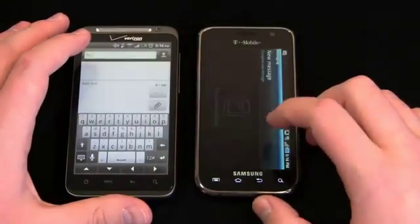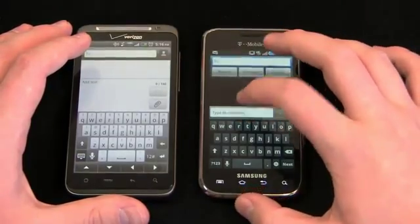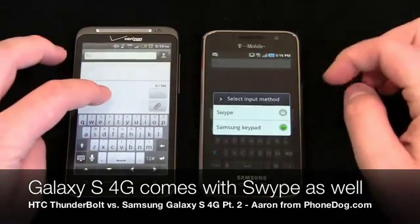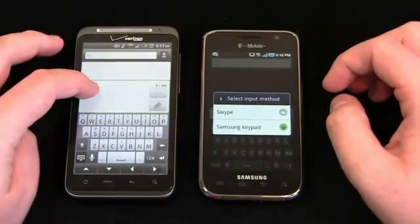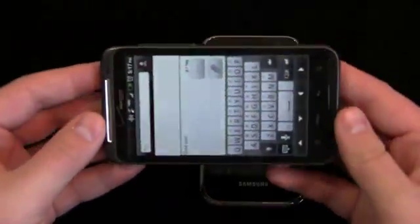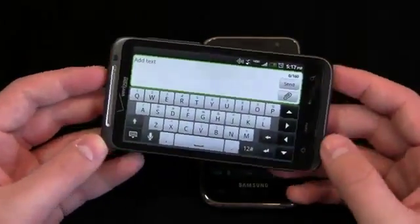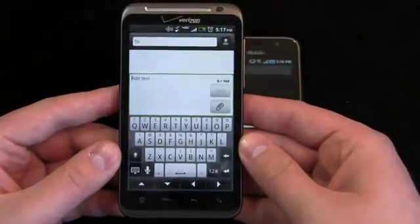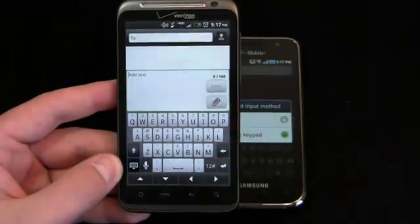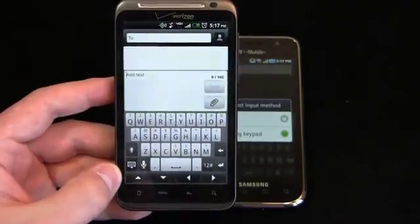Now you get a couple of options with the Galaxy S 4G. Let's see, new message, and we'll type to compose, and you can see input method, a couple of different options. You get swipe or you get the Samsung keypad. No additional options on this one. So you can see it's just the HTC Sense keyboard, and that's it. Now again, the 4.3-inch display makes this very easy to type on in both portrait and landscape mode. You have the directional keys over here. You have those in portrait mode as well. So for somebody coming from the Evo, it's a little bit easier than somebody coming from another 4.3-inch display that doesn't have those arrow buttons at the bottom. So very easy to type on.